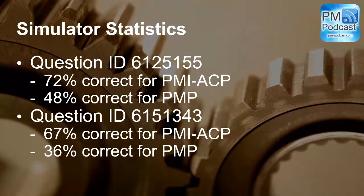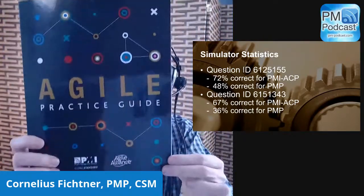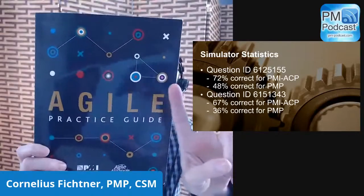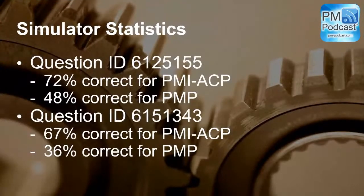So that translates to a simple statement. PMP candidates really have a hard time with Agile because Agile has only recently been added to the PMP exam. What does that mean? Study the Agile practice guide twice. Okay, there we go. Study it twice, please. You really need to do that.